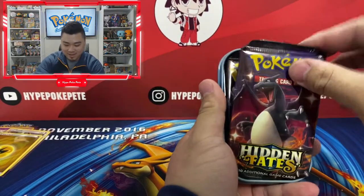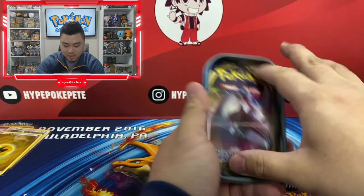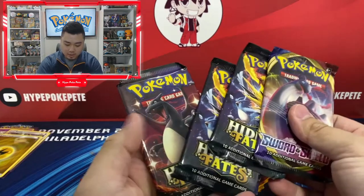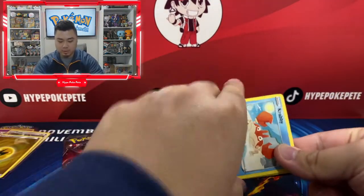More Hidden Fates. I like it. Hidden Fates again. Another Hidden Fates. And a Sword and Shield. So this pack is identical to the previous mystery box that we have. Let's go ahead and open it. Start with the Sword and Shield. Okay. Let's see what we get here.